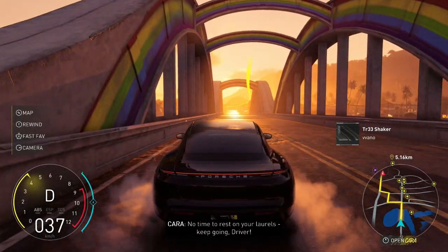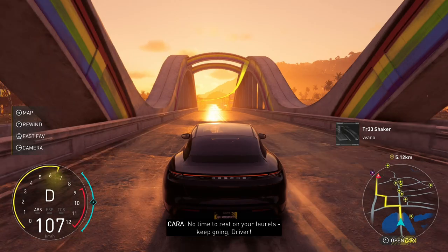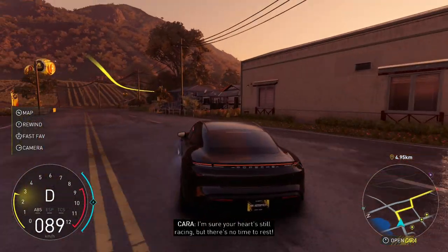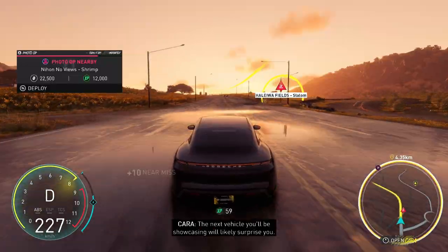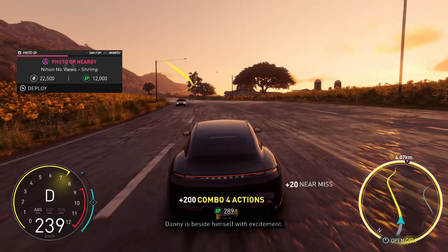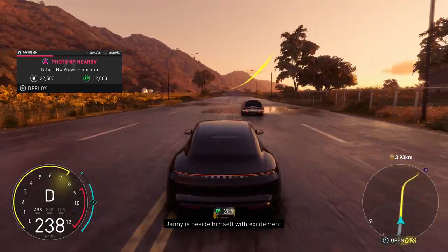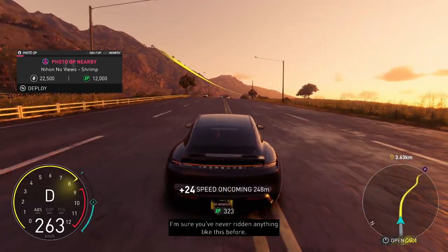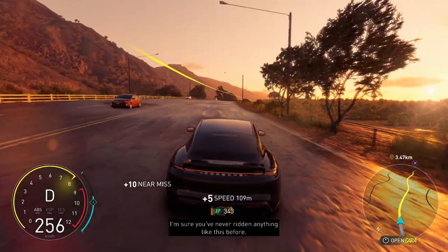No time to rest on your laurels. Keep going, driver. I'm sure your heart's still racing, but there's no time to rest. The next vehicle you'll be showcasing will likely surprise you. Danny is beside himself with excitement. Think of it like a revival. I'm sure you've never ridden anything like this before.